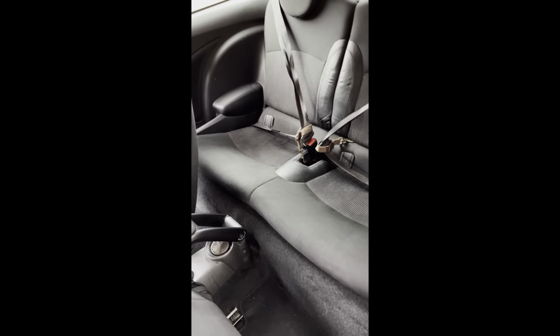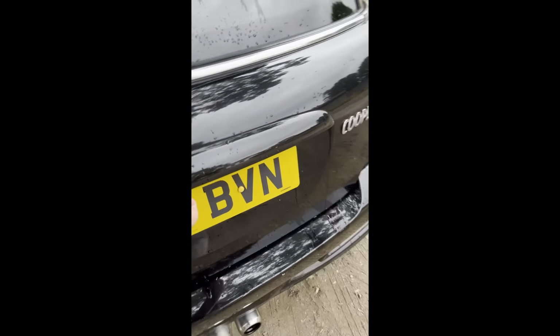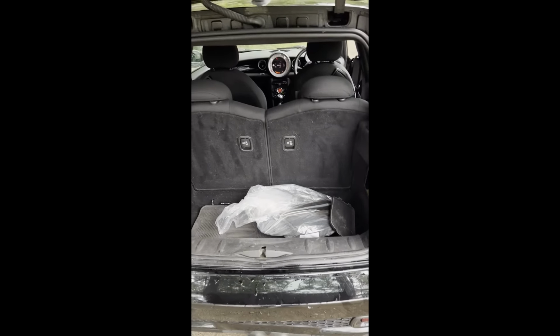And my missus and I are also in the process of trying to start a family. And so we need to essentially upsize in order to give ourselves a little bit more space for the dogs as well as a kid or two.